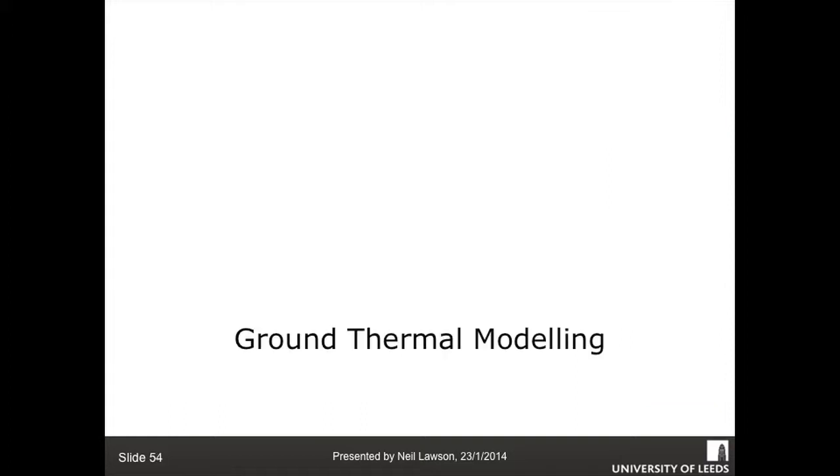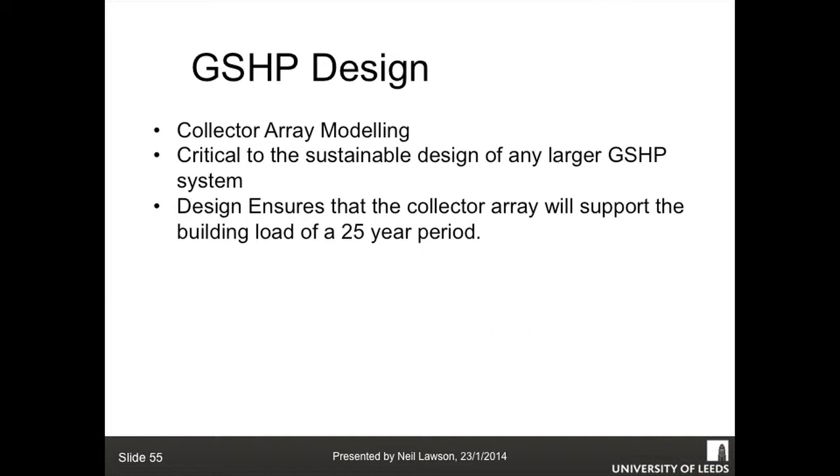There is ground modelling. When you're doing ground source heat pumps, ground modelling is key. You need to look at what energy is in the ground. And it's natural energy, it's from rainwater, it's from groundwater, and it's from radiation from the sun. So collector array modelling is critical. You've got to plan your array for something like 25 years sustainability.